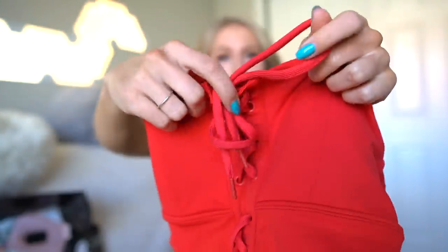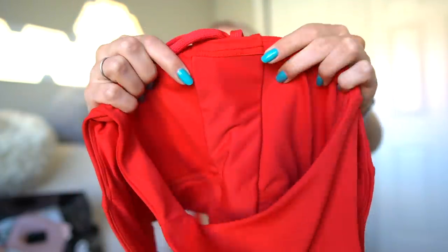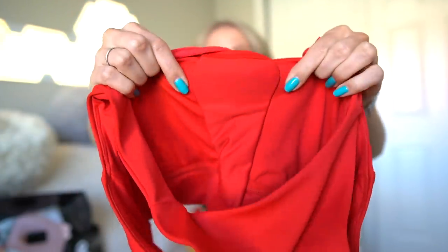unlike the elastic lace up of the leggings. So you can actually tighten this a bit and you are left with an actual tied knot at the top, but you can never fully unlace this sports bra. This part is sewn together, so you can't actually unlace the whole thing. It's just a decorative lacing, but you still can actually mess with the lacing, if that makes sense.